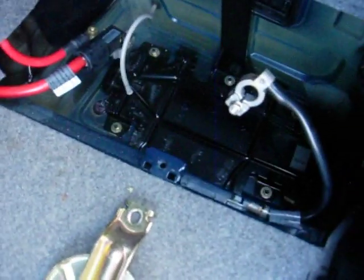And all this is the hardware that goes to connect the battery. So I'm going to just take a quick picture once it's installed and put it up. And that's it.